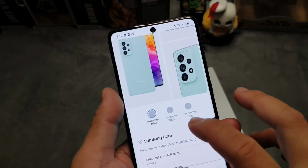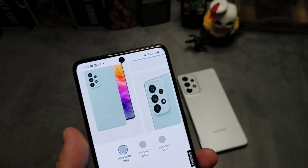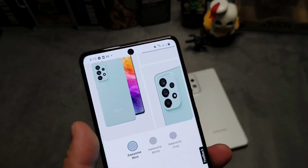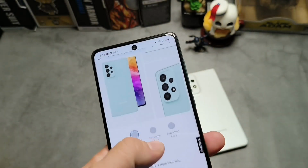So you could choose from either the awesome white, which we have. It's also available in awesome gray here and awesome mint. Personally, I like the awesome white because napaka-social ng color. But I think the awesome mint will be selling good as well kasi napaka-Gen Z ng kulay. But honestly, every color looks great. So for that, I gotta give it an up.